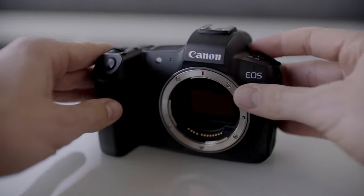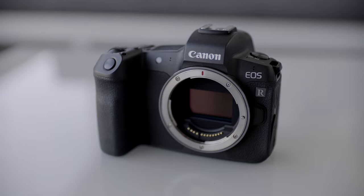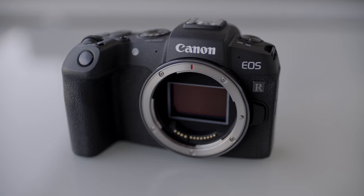The focus accuracy and the speed of the autofocus is identical between these two cameras. I really didn't see a difference at all. Another thing to consider as well is that when you turn off the EOS R, the shutter curtains come down, which protects the sensor from dust when you're changing lenses. Whereas on the RP, you don't have that feature. The image sensor is always exposed.